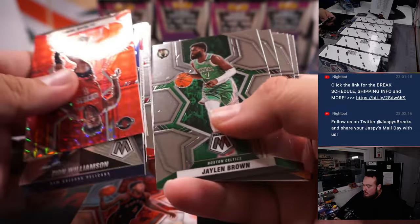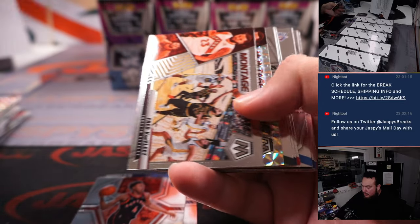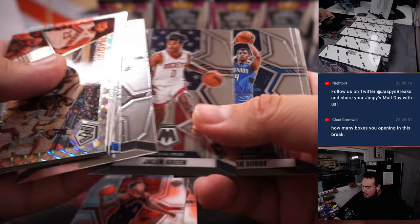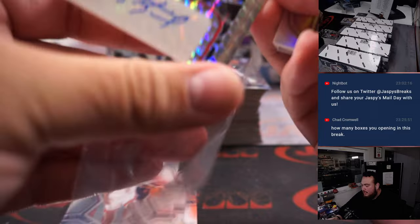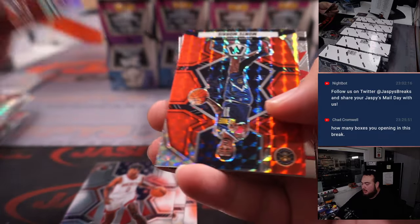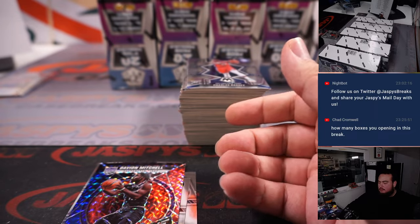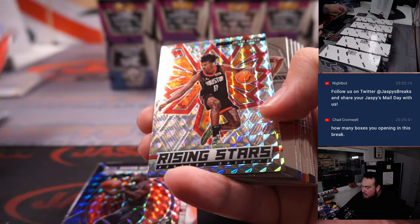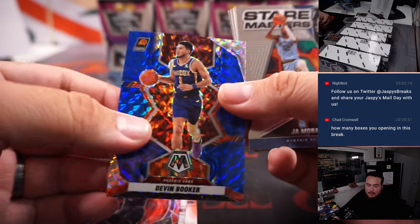Jason Tate. Joel Embiid. And a Corey Kispert auto for Washington going to Cody. This is a six box half case break, chat. Six boxes. Davion Mitchell. Shaquille O'Neal, Chris Boucher, Jalen Green, Rising Stars. Devin Booker.